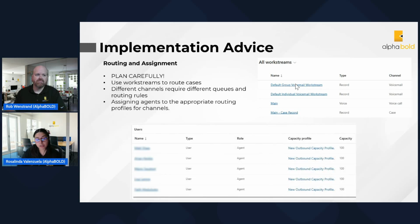Lastly, agent availability is a factor for most routing situations. So ensure that all users are assigned to the appropriate routing profiles for each channel.